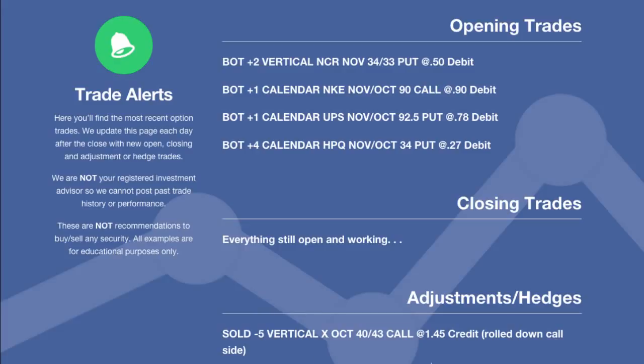For Nike, this one's a little bit different. We traded a calendar Nike, the November, October. For all of these November, October calendars that we traded in UPS, Nike, and HPQ, remember that when we buy a calendar, we are actually selling that front month strike and buying the back month. So in all of these cases, we sell the front month option at the 90 call, and then for Nike, we bought the back month option for November at the 90 call.